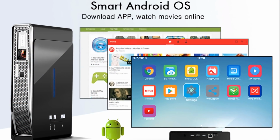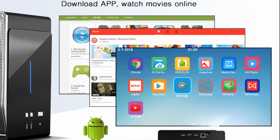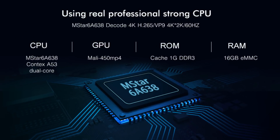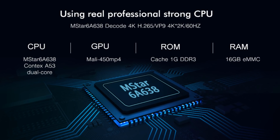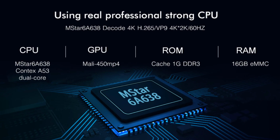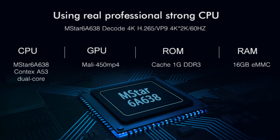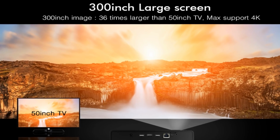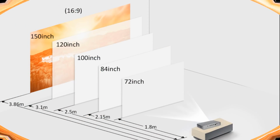Now, this also comes with Android OS, so that means that you can download your favorite apps from the Google Play Store. You can also sideload your favorite apps on this device. Now, we also have an M-Star dual-core processor. A GPU is a Mali 450 MP4, 1 gig of RAM, DDR3 of course, and 16 gigs of internal storage. Throw distance is 1 to 6 meters, and this will give you a size of 30 to 300 inches. However, the recommended distance is 1 to 3.8 meters, and that will give you a maximum size of 150 inches.